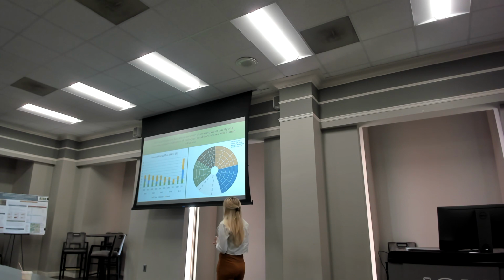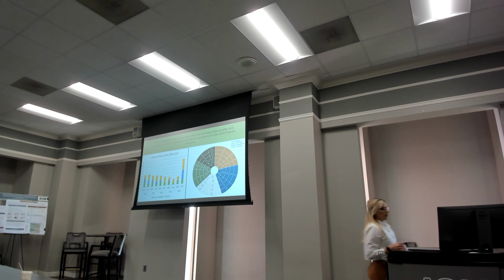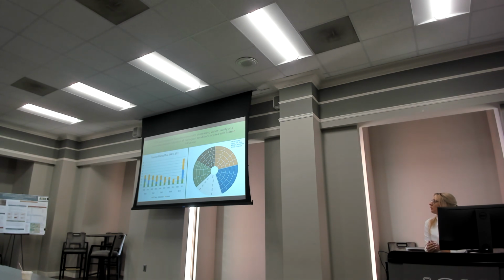So EPT taxa and intolerant taxa decrease with decreasing water quality and provide a reliable indication of biological conditions at sites with human influence. And this goes along with our prediction of the river continuum concept, meaning that from the top of the river to the bottom of the river, biological and physical aspects are all integrated, which is definitely something to think about when you think about habitat restoration. You can't just do one without the other. Everything within that is integrated.